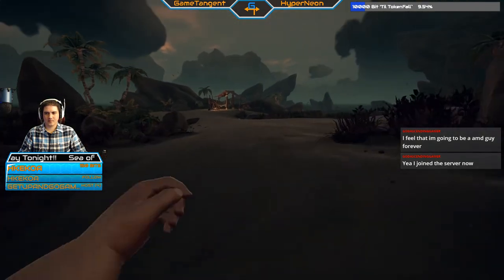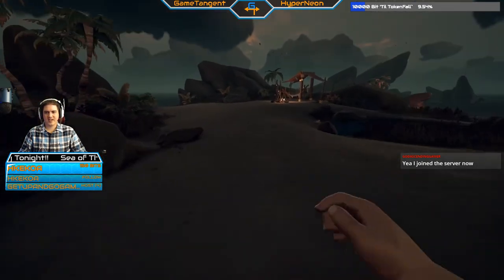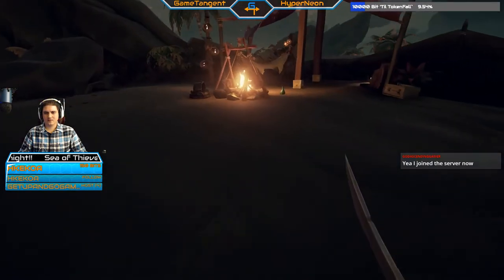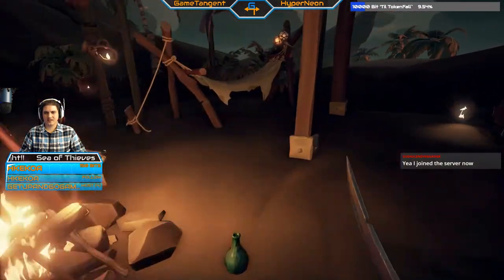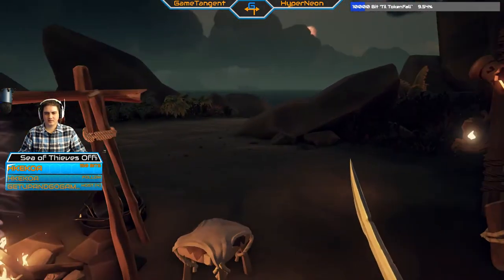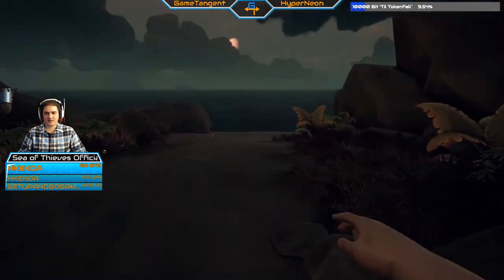There's a load of barrels on the upper side of the island. Okay. I see a tent. This is about to be me shooting the cannon. There's a tent and stuff. Little campsite. Nothing there.